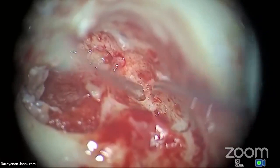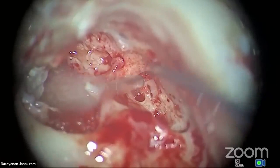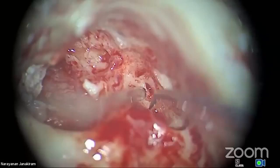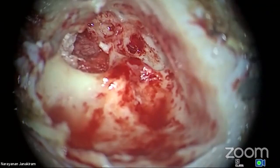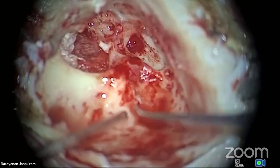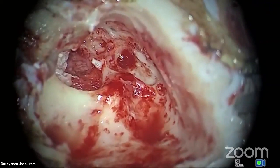Of course, we have covered it with periosteum. Okay, fine, so this is done. So the last part of my dissection would be what? The lateral canal. Right. Before that, you have to see if you have a lateral canal dehiscence. Don't open up the endosteum. Sometimes only the bone will be eroded and the endosteum will be intact. So try to preserve it.